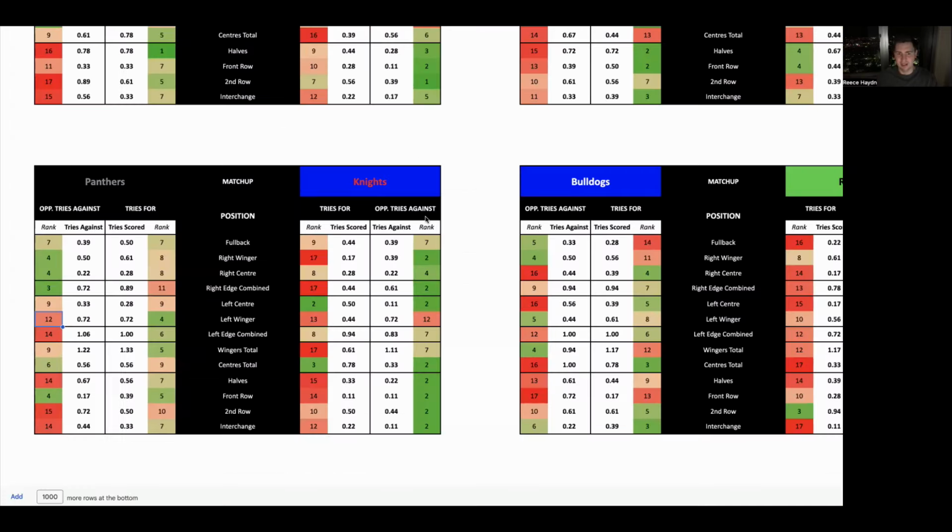So he's the most likely try scorer based on this in this game, but I'm definitely aware of To'o's form as well, especially against the Knights. So of those two, I feel like you don't want to play both, playing one or the other, but I'm going with Truva in the Panthers Knights game.